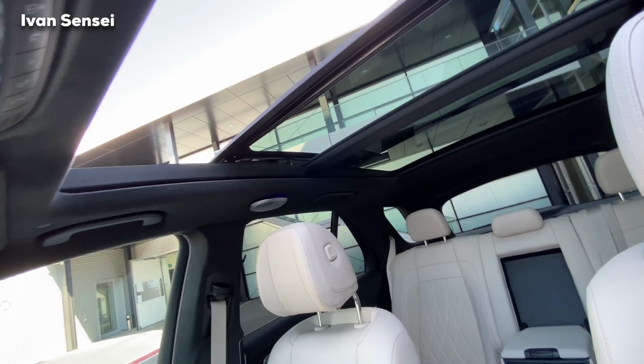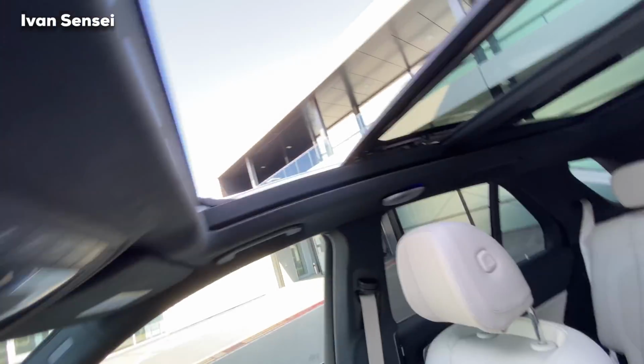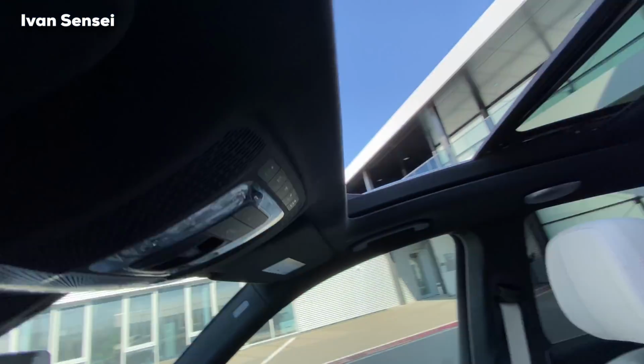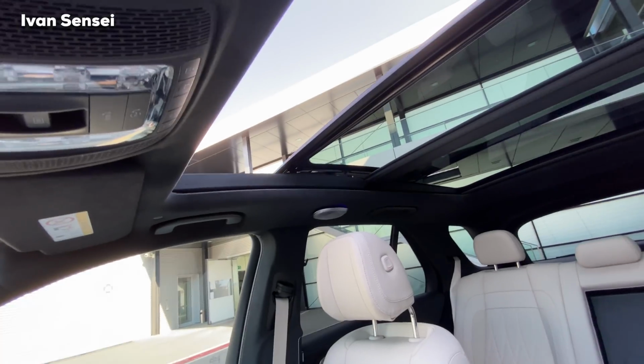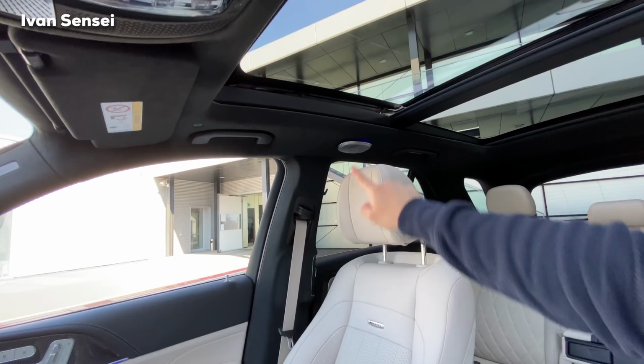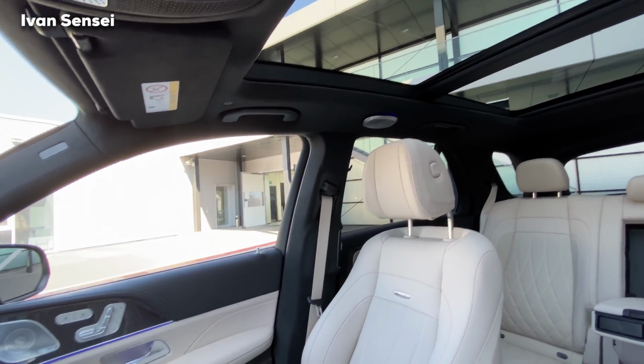It opens quickly, and yeah, that's the open part. You have also this net, and we can close it. You can also close the sunshade as well. Check these Burmester speakers. I will show you these from the rear.